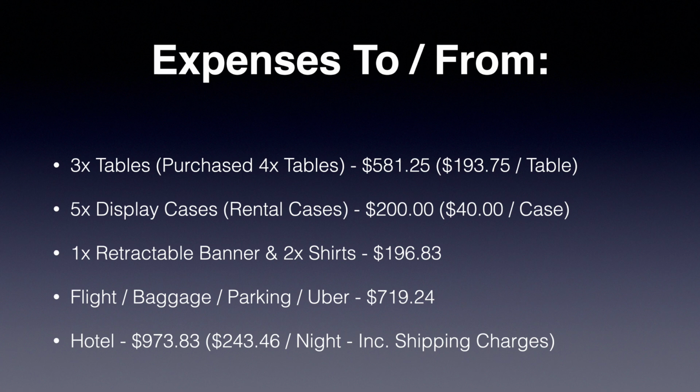Next up, I did purchase another retractable banner. So I really didn't like the look of my initial retractable banner, so I did go ahead and purchase another one. If you guys are ever interested in purchasing a retractable banner, I used 48hourprint.com. I think they have the best pricing, and the quality of the banners are actually really, really good too. So if you're ever interested in purchasing one of those, 48hourprint.com is what I would recommend.